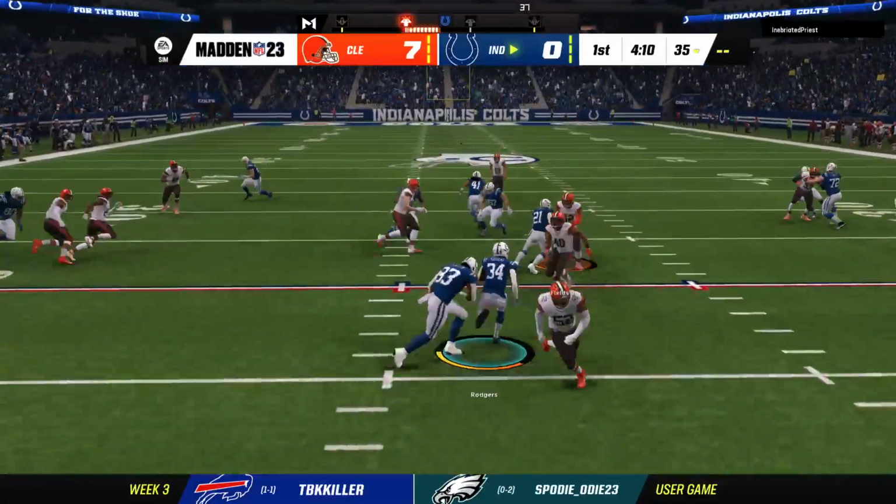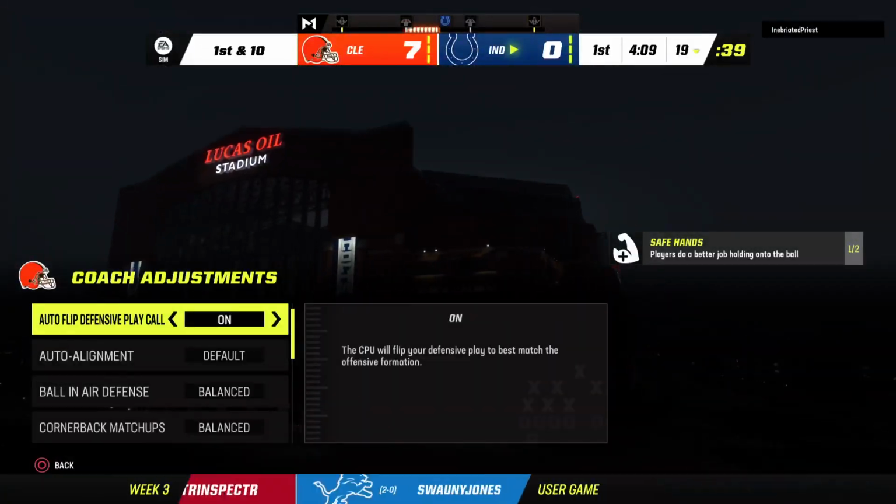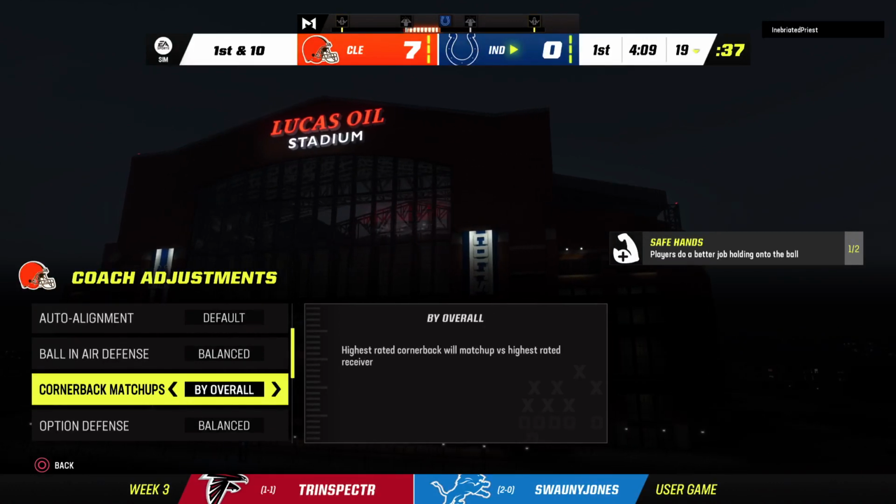Bringing it out of his end zone, Isaiah Rodgers. And only able to get this to the 19, so probably should have opted for the touchback.